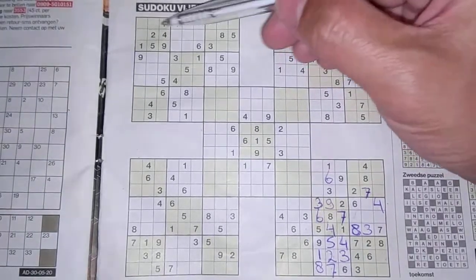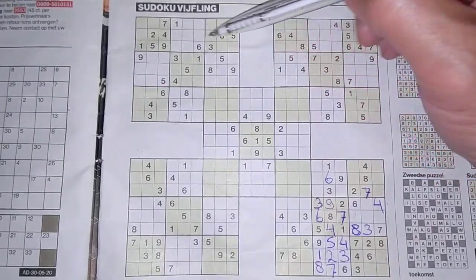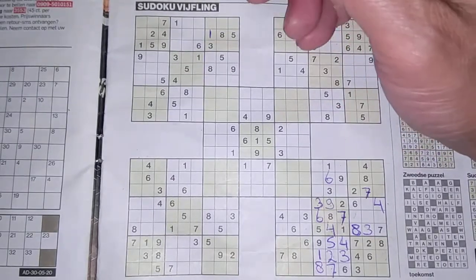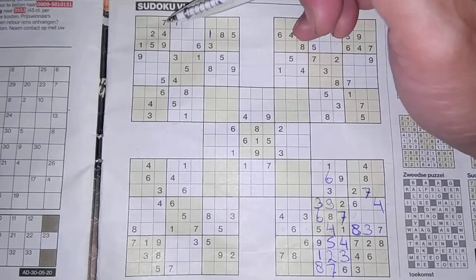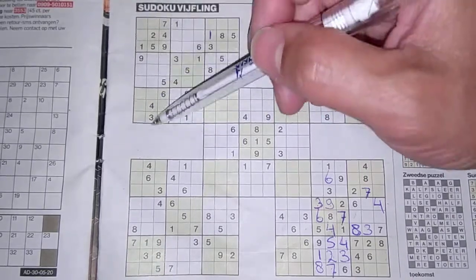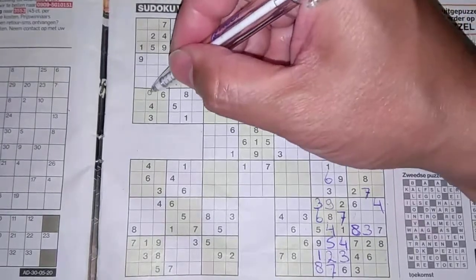A 1. This row, a 1 in the third row, so in the second row, the row between, the only place for the 1 should be here. And then the 9 in this column, the 9 in the third column, so the column between the second column, the only place for the 9 should be here.